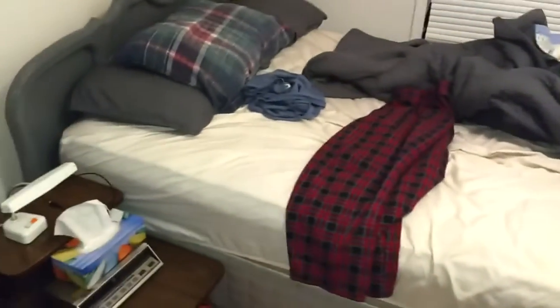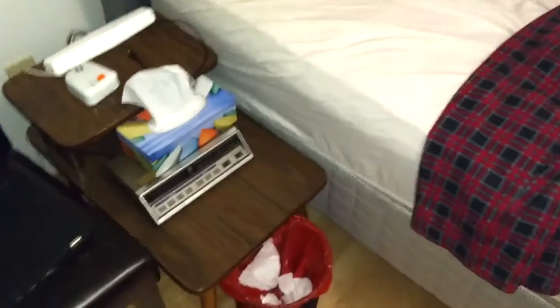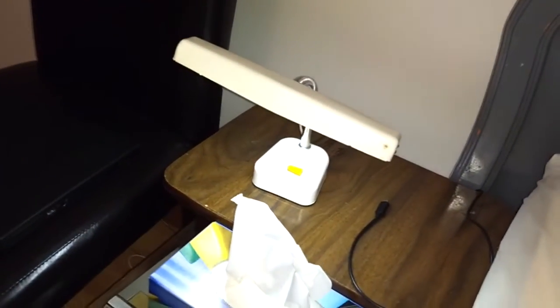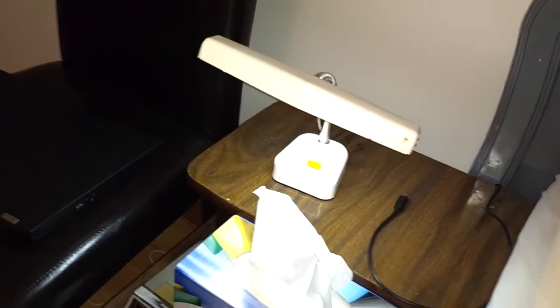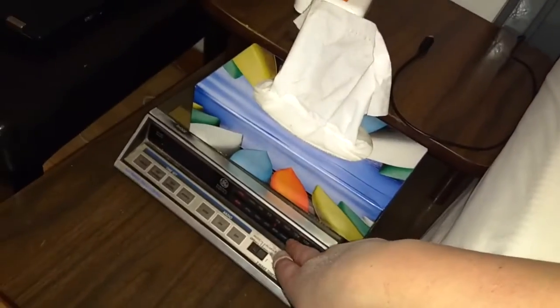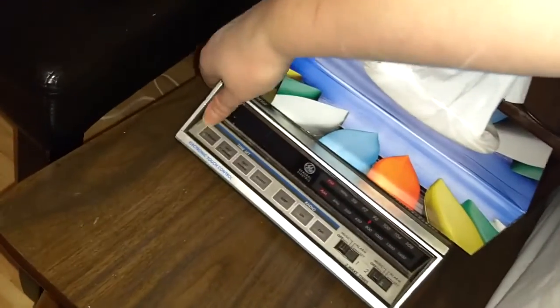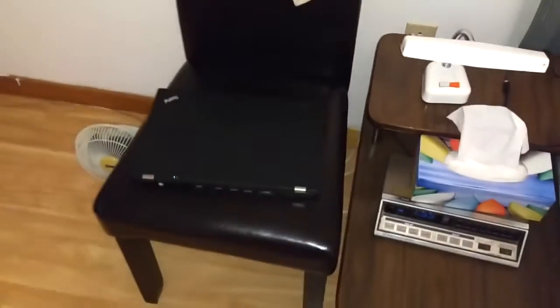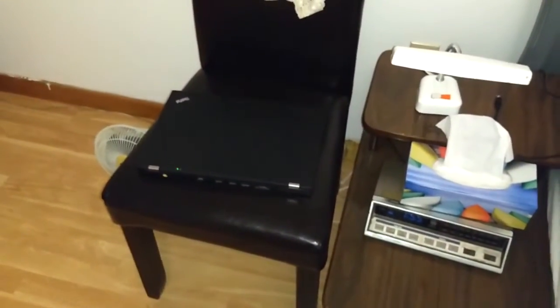But here's my bed, here's my nightstand, and I've actually decided, since the frog doesn't need this anymore, I'm using this as a nightstand lamp. And it's working well for that. Perfect amount of brightness, not too bright. I got my 80s GE alarm clock right here. Got my garbage can and my chair here. I just sort of have it in here right now.